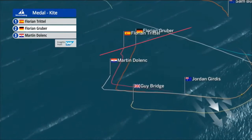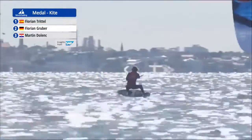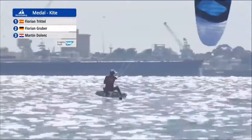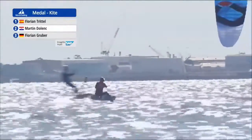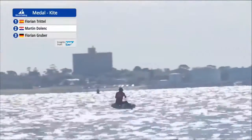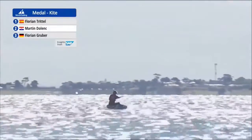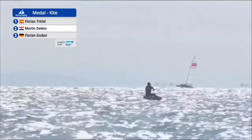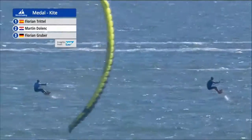Both Florians, Florian Trittel and Florian Gruber, back on to port, heading back across to the right-hand side of the race course. Full speed, full octane, and if we are after an excuse to make this foiling kite race come alive, it is the dominance of the Bridge brothers falling out of it, and we're now seeing third and fourth charging back up the field and perhaps leaving this series wide open as we go into the next couple of matches.